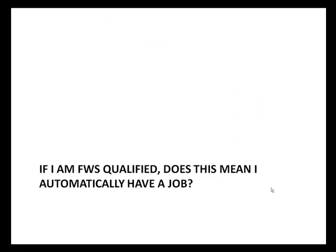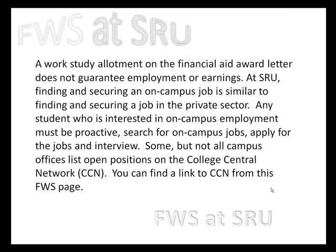If I am FWS qualified, does this mean I automatically have a job? A work-study allotment on the financial aid award letter does not guarantee employment or earnings. At Slippery Rock University, finding and securing an on-campus job is similar to finding and securing a job in the private sector. Any student who is interested in on-campus employment must be proactive, search for on-campus jobs, apply for the jobs, and interview. Some, but not all, campus offices list open positions on the College Central Network. You can find a link to the College Central Network from the Federal Work-Study page where you found this video.